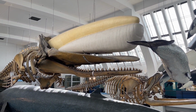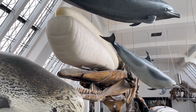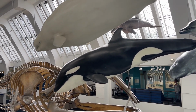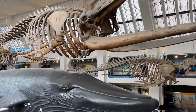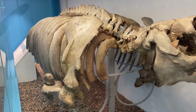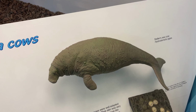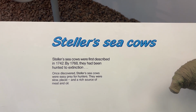On the ceiling also a sperm whale skeleton and dolphins, killer whales, and more whale skeletons, and like the North Atlantic right whale is there, and very impressive to see. Also impressive, this Steller's sea cow, which was first described in 1742, and then 27 years later, they had been hunted to extinction.